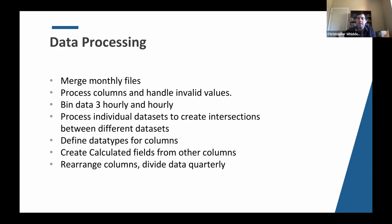Recall again that in both of these buoys, they had completely different naming conventions for the data. So we had to merge those. We had to handle these invalid values. We then binned the data 3 hourly and hourly, as I said before, with this averaging. We processed these individual data sets to line them up when we had data at the right times. We had to define, as I said, these data types for different columns, create calculated fields from the other columns. These are the ones we're going to predict.